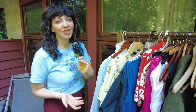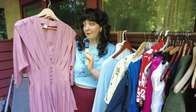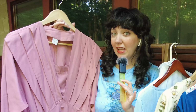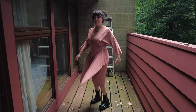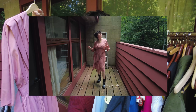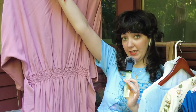So I'm just gonna go ahead and show you my favorite and kind of the gold nugget of this collection. This vintage drapey pink dress made in France. Hello? The fact that it's made in France is cool and that it's vintage is also cool, but I think the coolest part about this is just all of the little details. There are flaps, there are buttons, there are pleats, there are, I already said buttons, in the back, surprise buttons.